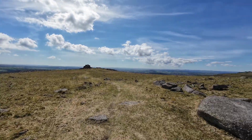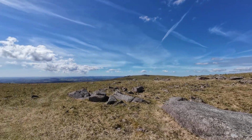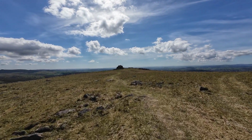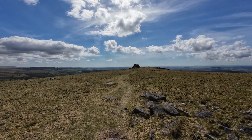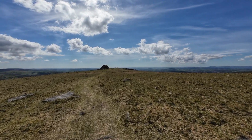All right, so Great Staple behind us, and turning around, giant Coxtor, massive Coxtor, and heading for Middle Staple. Final tour of the day, the third tour for Tree Tour Thursday.